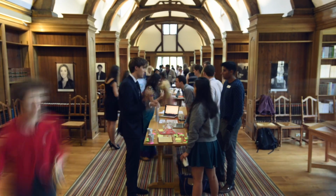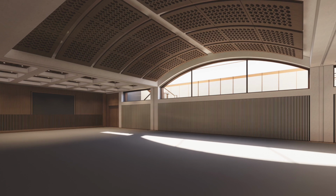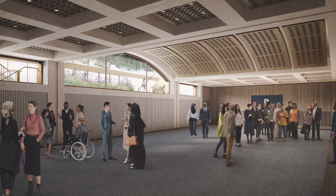Rhodes House means a lot to me. It's where I first encountered my Oxford community, really. I'm curious to see what the conference space looks like and the increased openness that I understand it's supposed to get in the back. I think those are all changes I'm really optimistic about.